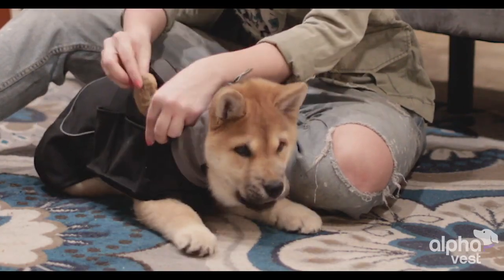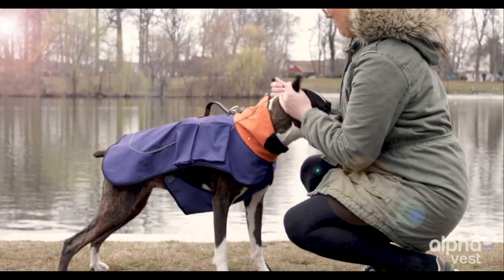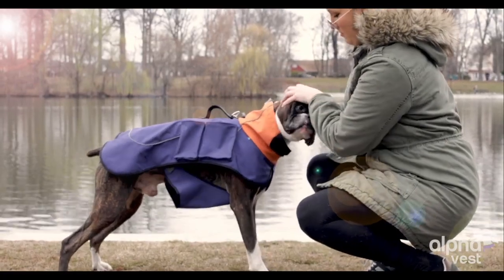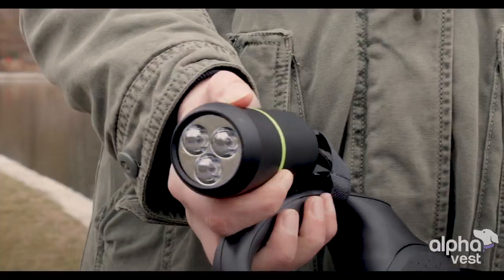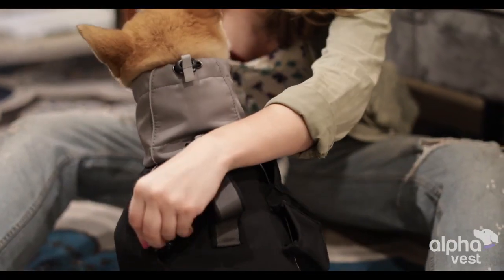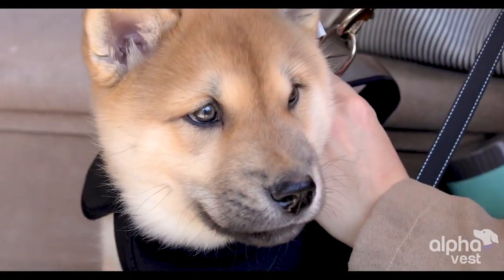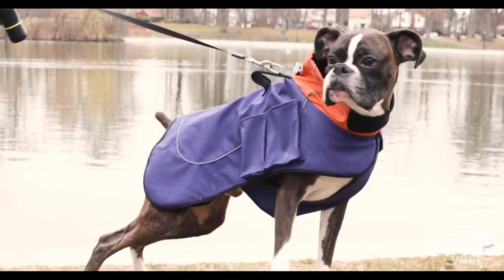However, not all of the Alpha Vest features are just for your dog. Our next generation vest was designed as an all-in-one product. Alpha Vest is equipped with a leash, a flashlight, and last but not least, a poop bag dispenser. The Alpha Vest also includes all the good stuff, like a durable stitch handle and D-ring, so you can attach your Alpha Vest leash too.